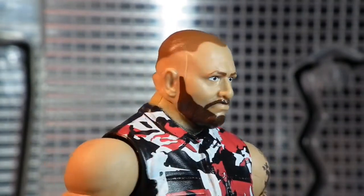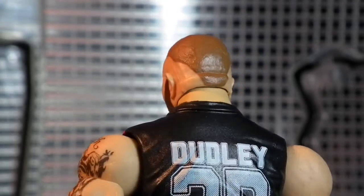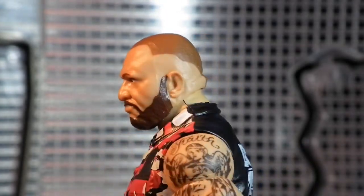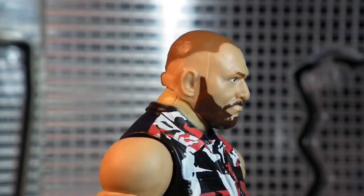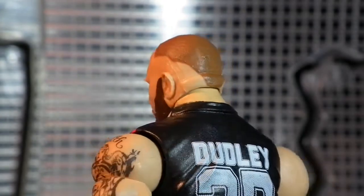Now, Bubba Ray Dudley, the head scan. Now, this is a funny one, really. You can tell this is Bubba for sure. But I just wish the facial expression was a bit different to what we got here. Don't get me wrong, I still like it. But I just think he would have benefited more from a meaner expression. I don't know. What do you guys think?